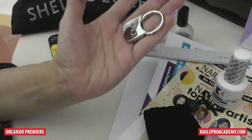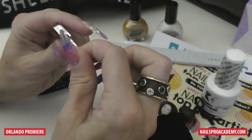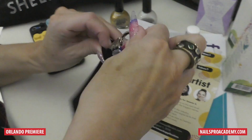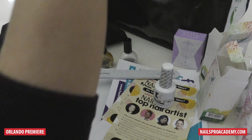Nope, it's not bling. But it's still cool. What is it? Flash drive? Yeah, actually, it looks like a keychain. Oh yeah, that's a keychain. Okay, but it still was nice. I was thinking maybe Swarovski crystals. That would have been cool. Or even a keychain with big crystals.